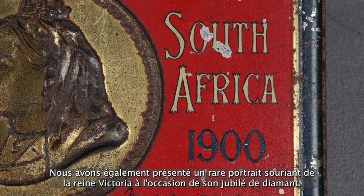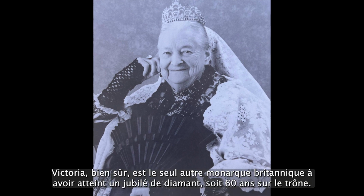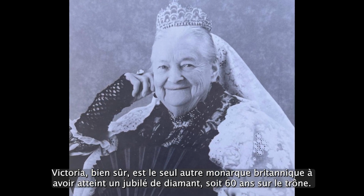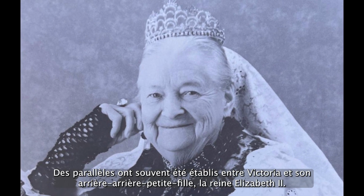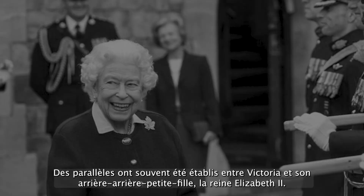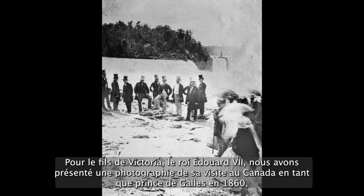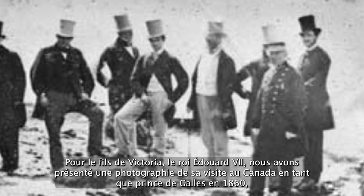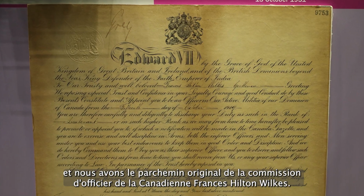We've also featured a rare smiling portrait of Queen Victoria on the occasion of her Diamond Jubilee. Victoria, of course, was the only other British monarch to achieve a Diamond Jubilee, or 60 years on the throne. Parallels have often been drawn between Victoria and her great-great-granddaughter, Queen Elizabeth II. Moving to Victoria's son, King Edward VII, we have presented a photograph of his visit to Canada as the Prince of Wales in 1860, and we have the original officer's commission scroll of Canadian Francis Hilton Wilkes.